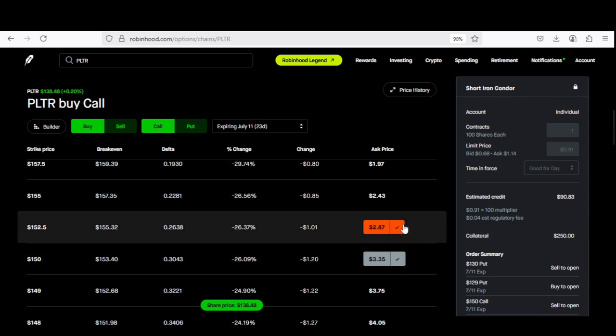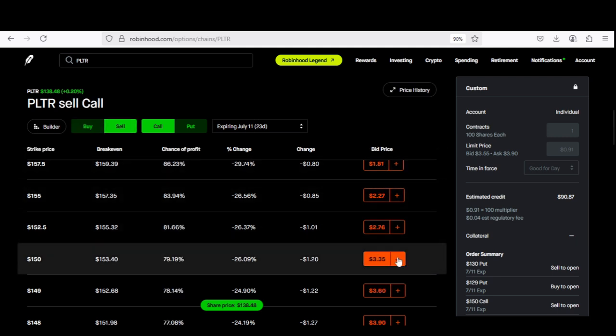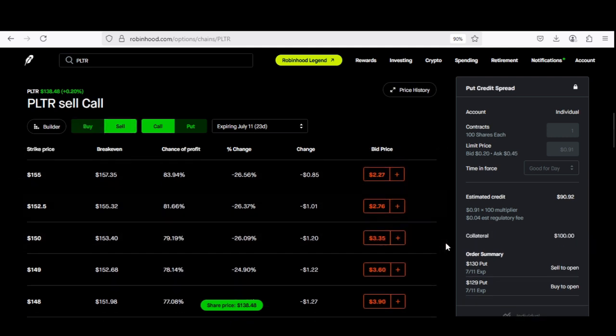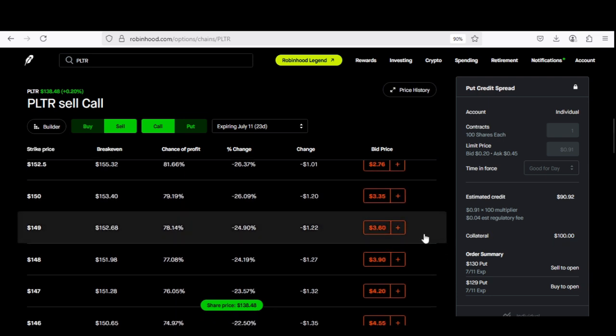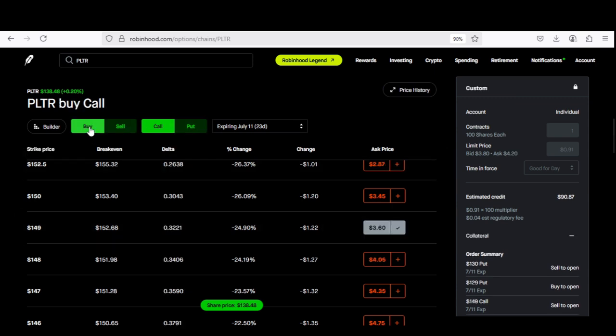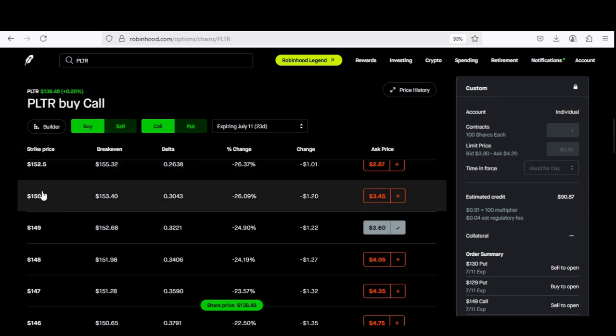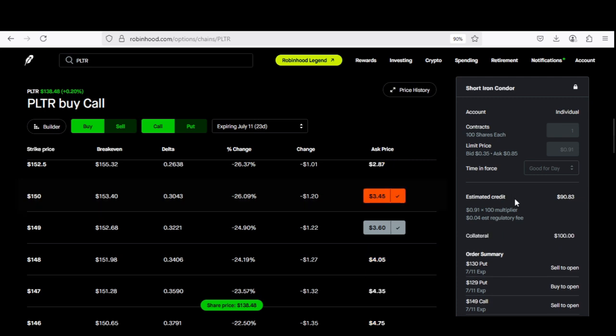So let's get out of this. We're going to go back to our sell and our call, and we're going to change our parameters by choosing a new strike price. So now we're going to be going with the strike price of the $149. Let's click that one. Then once again, we're going to go back to our buy and our call, and we're going to choose the strike price right above, which is the 150. Now your Iron Condor is perfect because you have a dollar wide spread to the top and also a dollar wide spread to the bottom. Let's select that.